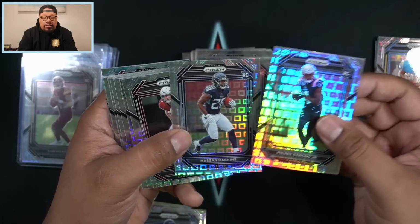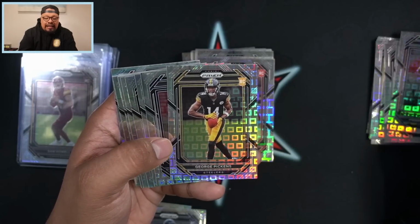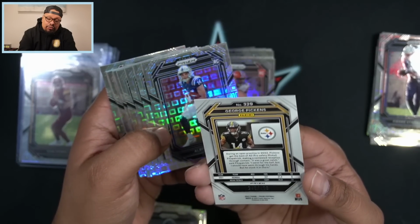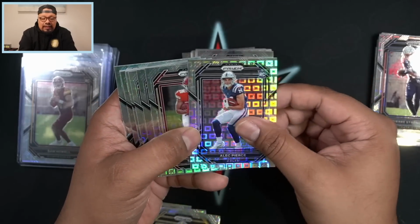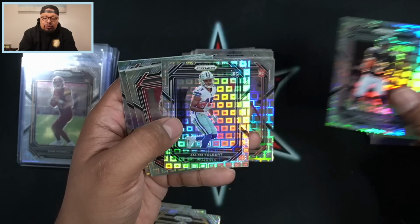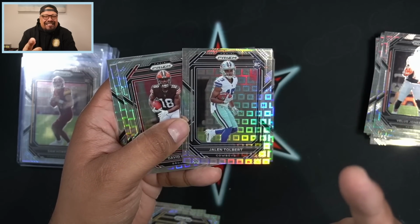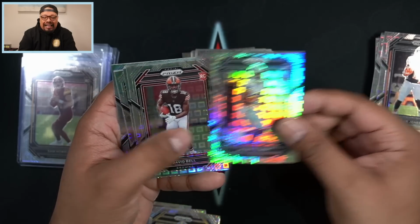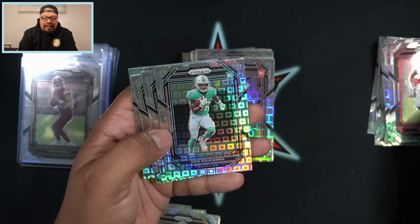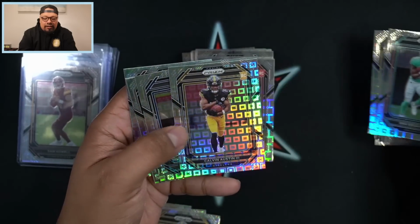So Pierre Strong Jr., Hassan Haskins, Trey McBride, Traquan Thornton. There's Kenny Pickens for the Steelers. We're looking for number 14. That's 246, so not 14 there. Alec Pierce, Sky Moore, Velus Jones Jr. for my Bears. That one's going straight to the PC. You guys already know. Jalen Tolbert. Hey, the community knows what they have to do. Jalen Tolbert right there. David Bell, Danny Gray, Eazy-E, Romeo Dubes, Calvin Austin III.